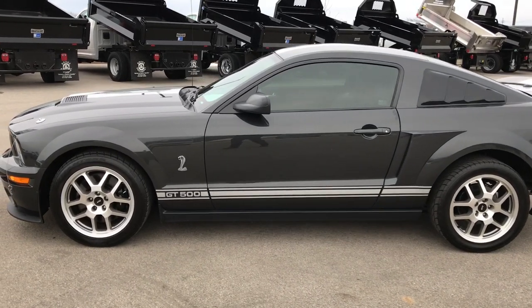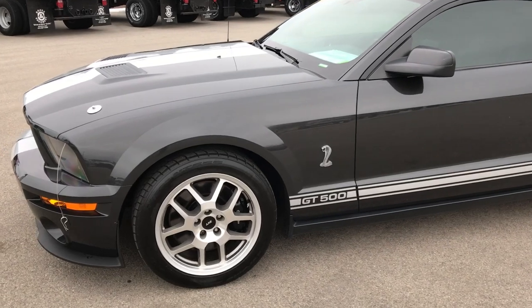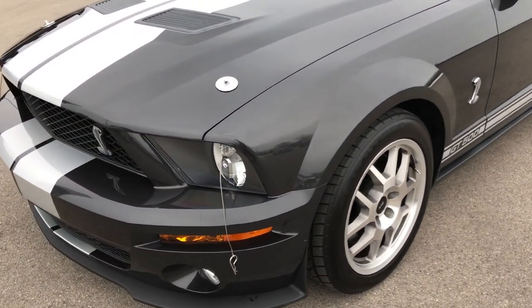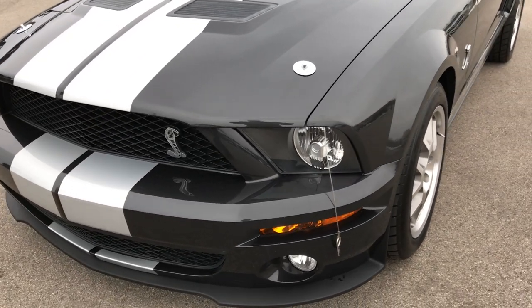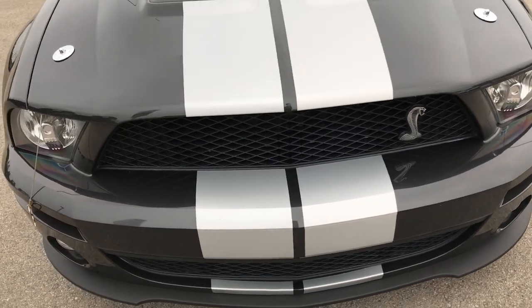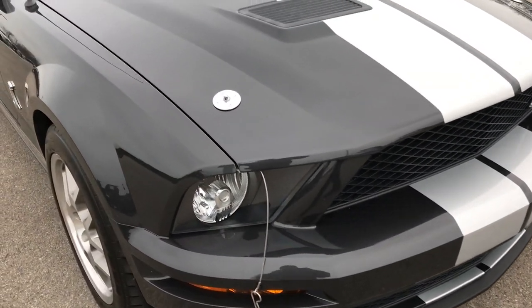This is stock number 9423. We are here at Summit Automotive in Fond du Lac, Wisconsin, your new and used sports car headquarters. Today we are checking out this really nice, super clean 2008 Ford Mustang GT500.